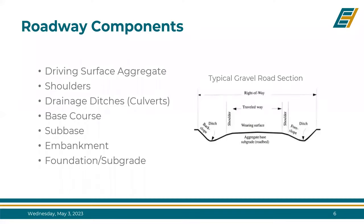So again, just a real basic overview of a typical road section, and gravel road in our case is, we build our roads in the right-of-way, and the right-of-way is simply the land that our agency owns. We have the traveled way, which is where traffic is driving. On a paved road, we call that fog line to fog line. Basically, traffic is staying in between the painted fog lines.